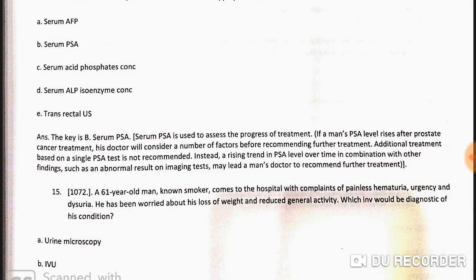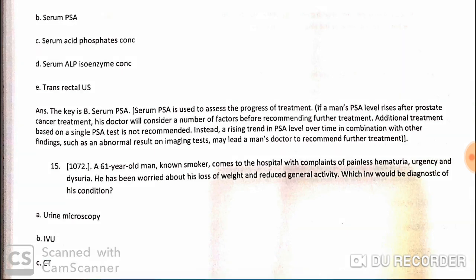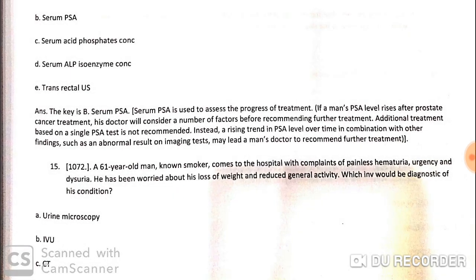Okay. A 61-year-old man, a smoker, comes to the hospital with complaints of painless hematuria, urgency and dysuria. He has been worried about his loss of weight and reduced general activity. Which investigation would be diagnostic of this condition? So painless hematuria, urgency and dysuria, weight loss. Diagnostic here is by cystoscopy.